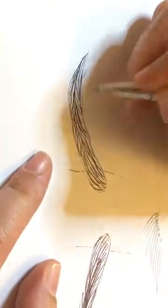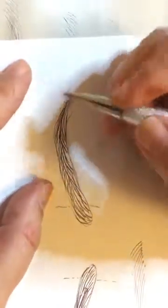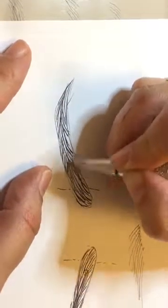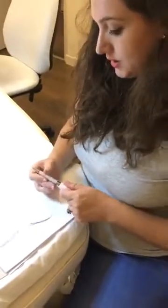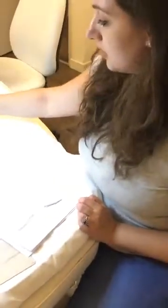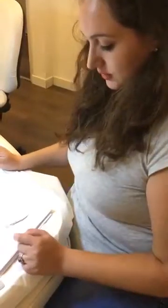And again, I'm just going to repeat the ones I want to be more noticeable. So that's pretty much the way I would normally work when I'm doing eyebrows. And another sleek thing that I wanted to show you before I do the practice skin presentation.